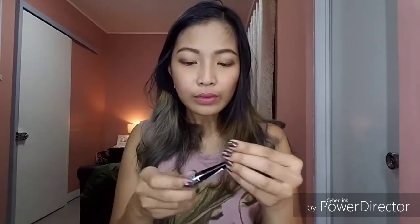After nyan, di pa nagtatapos ang eye makeup natin, we're going to use an eyeliner. I'm going to use this new eyeliner I bought from Maybelline, one of the items from my Watson haul. Ang dami ko talaga nabili sa Watson haul ko, guys. If any of you are interested, you can check out my previous video. This is from Maybelline and it says hyperGlossy liquid liner. Okay, and this is for 199 pesos. So I'm going to use it.